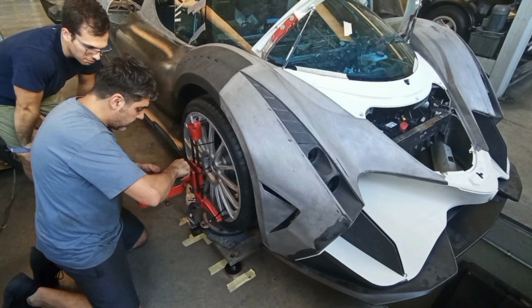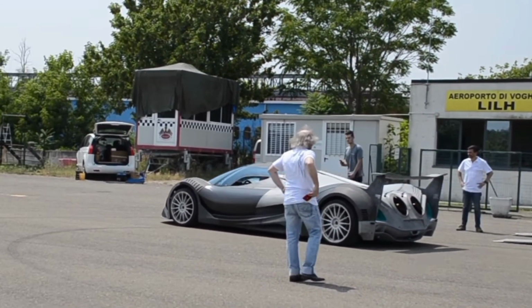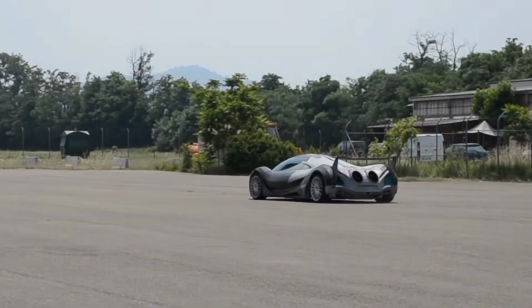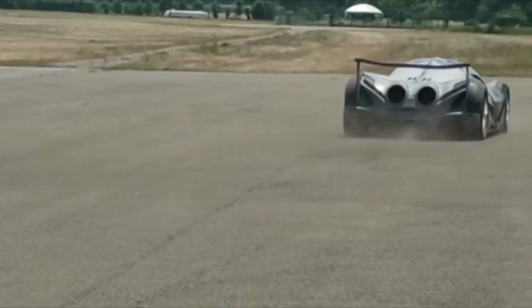Number 1. The Devil 16. We've come to it. The Devil 16, which aims to break all the records it faces, will be the fastest car of 2023. It will have almost unheard of amounts of power and speed.